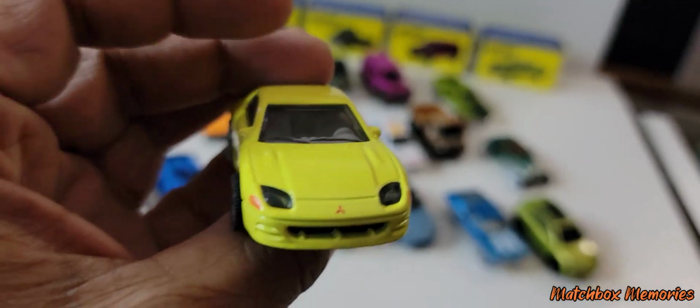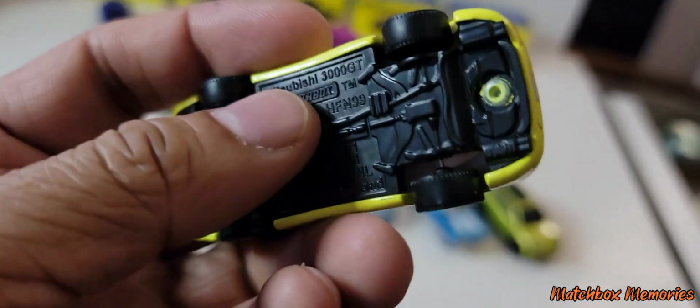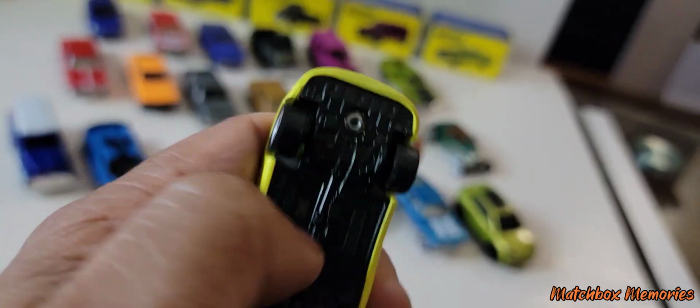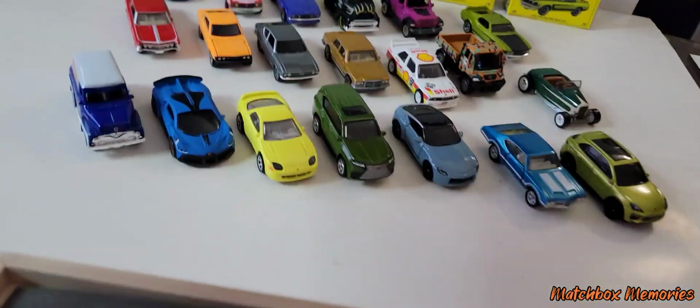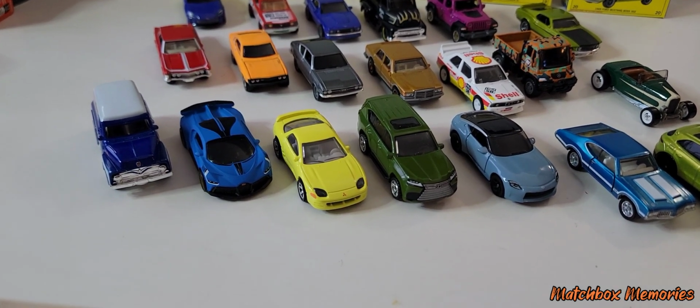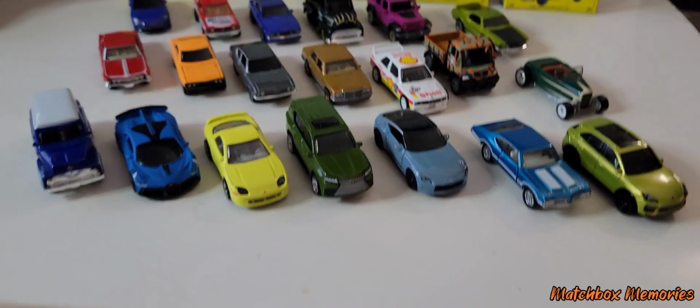They're quite expensive, considering a main line is around $2 or less than $2 Canadian, including taxes. And these premiums, supposed premiums, have rubber tires, and they're around almost $9 Canadian. So you're effectively paying $7 additional for slightly more detailed vehicles and rubber tires. Seems like they've got the price point wrong.